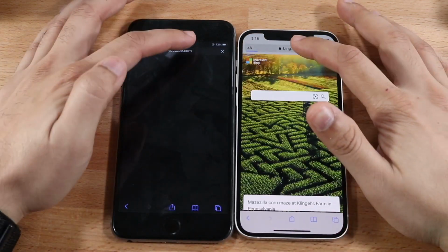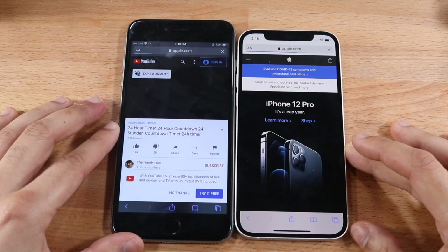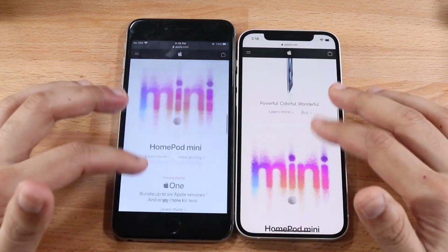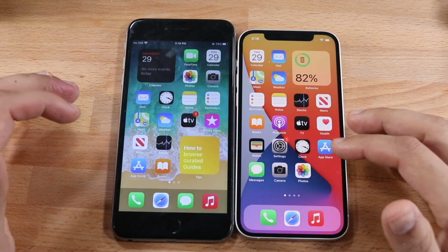Let's go to Safari and let's just load up a web page. Apple, 3, 2, 1. And the iPhone 12 is faster. iPhone 6s Plus noticeably behind this time. Scrolling speeds kind of look about the same, but definitely faster on the iPhone 12.